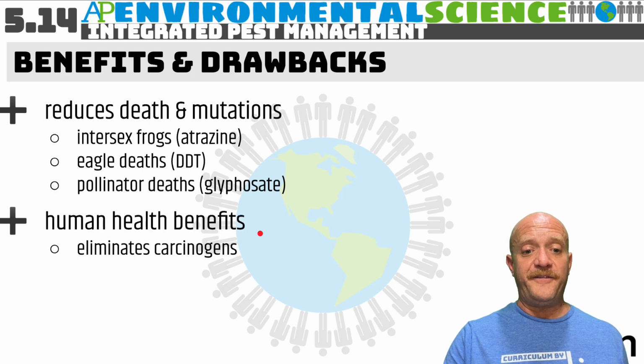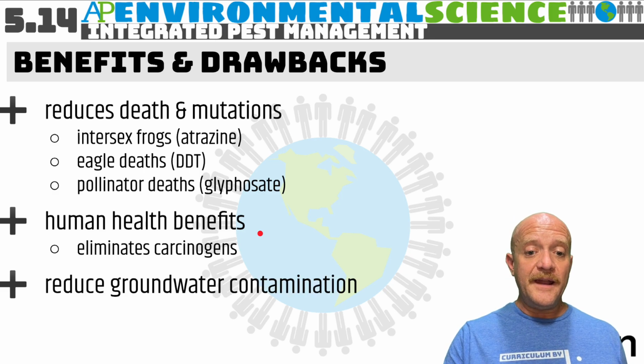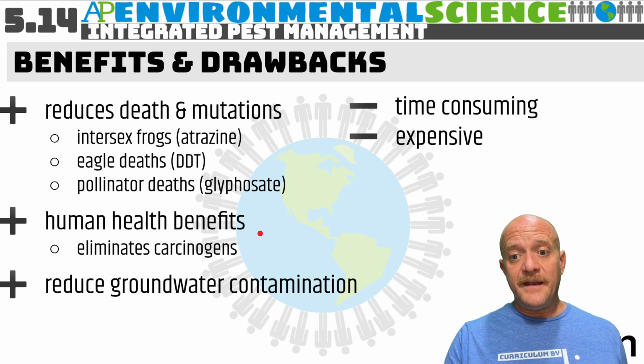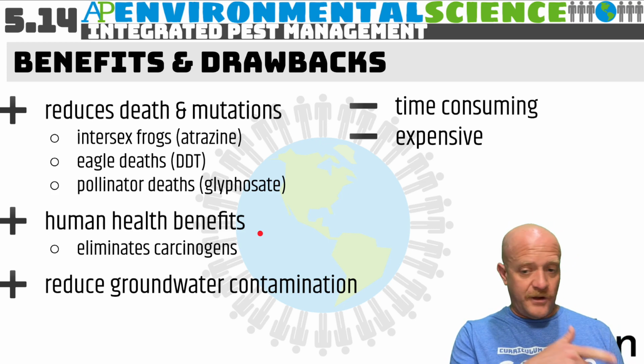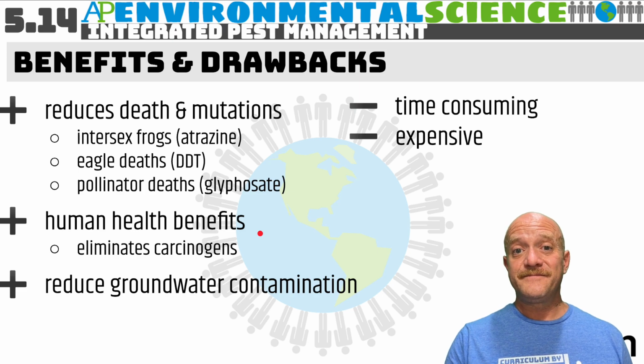There are human health benefits because you're eliminating potential carcinogens. And you can also reduce the amount of groundwater contamination. Now, a couple of drawbacks: it is time consuming because you can't just go and spray the whole field. It also is more expensive.